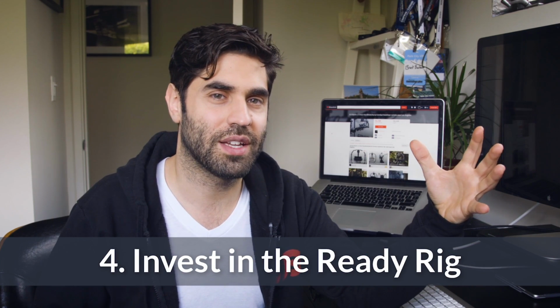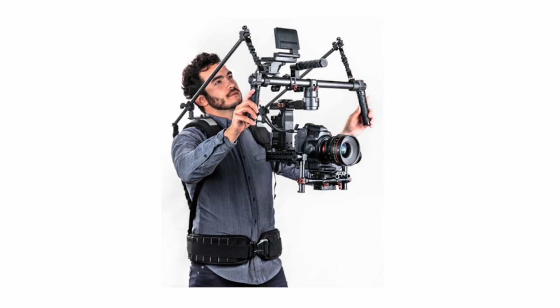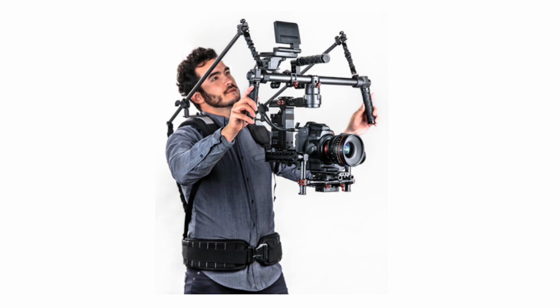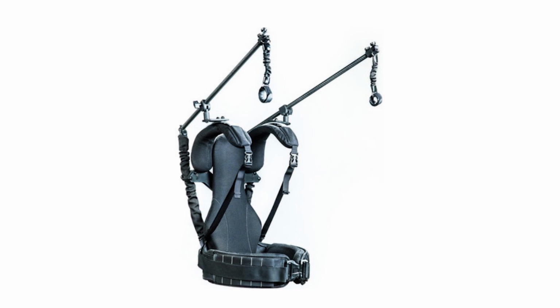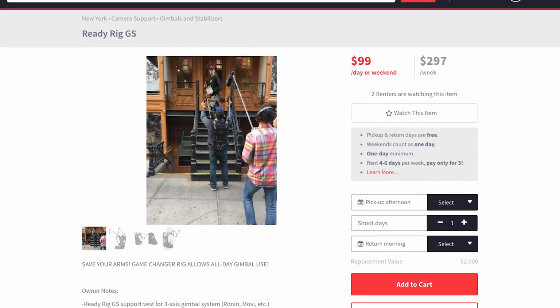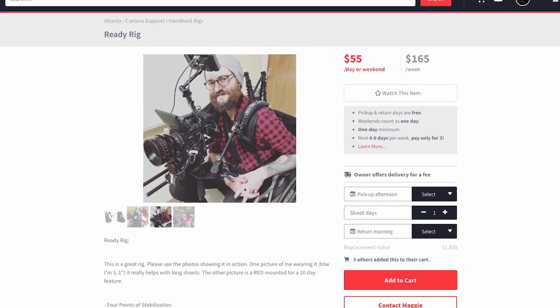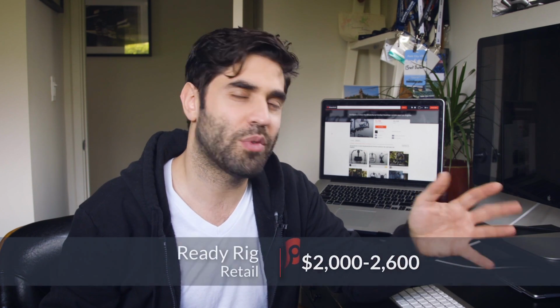Number four, and this is a big one, invest in the Ready Rig. If you don't know what the Ready Rig is, it's almost another way to help support the camera. Your arms can't hold out 20, 30 pounds, even 15 pounds like this, for even 20, 30 seconds. It's really exhausting. The Ready Rig takes that weight off your arms by having these extension arms connected to the gimbal, and it redistributes all the weight to your hips, your legs, the rest of your body that can handle that kind of weight. It's kind of like what the Steadicam does, but it's an incredible investment. I looked it up. The Ready Rig stripped down is around $2,000, but you can get some more accessories and things that are pretty important for $2,600.